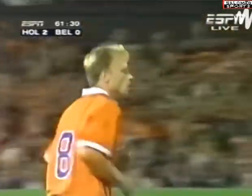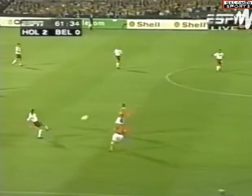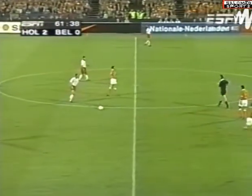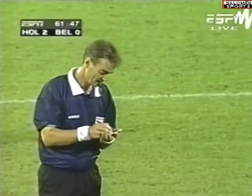So close there to making it 3. Almost Dennis Bergkamp thought he was going to get the touch of the ball before the keeper, but the keeper came out right between himself and Kluivert and took it away. Wim Jonk gets a card. Yellow card for Wim Jonk. It's the 4th yellow card of this game. The other 3 going to players from Belgium.